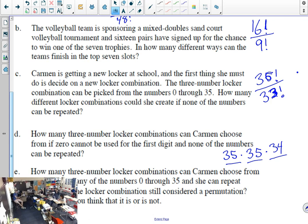And how many 3-number locker combinations can she choose from 0 through 35 and can repeat any number? Is it still the 0 cannot be used the first time? No. You just choose whatever. Any number. 46656. So you could do like 35, 35, 32. You know, like, 36. Oh, spin the other direction and go back to it. 36 cubed. Yeah, it's 36.